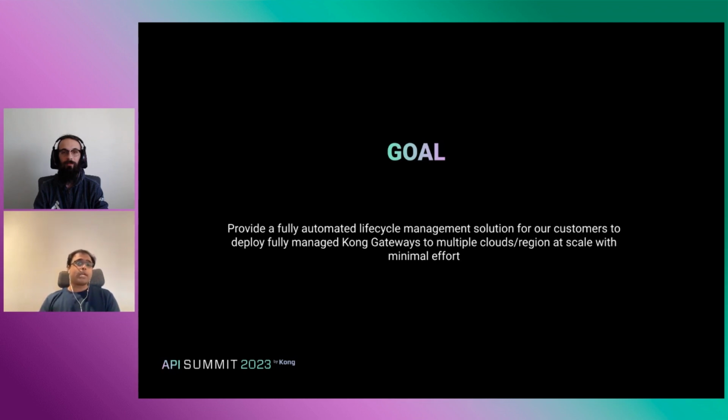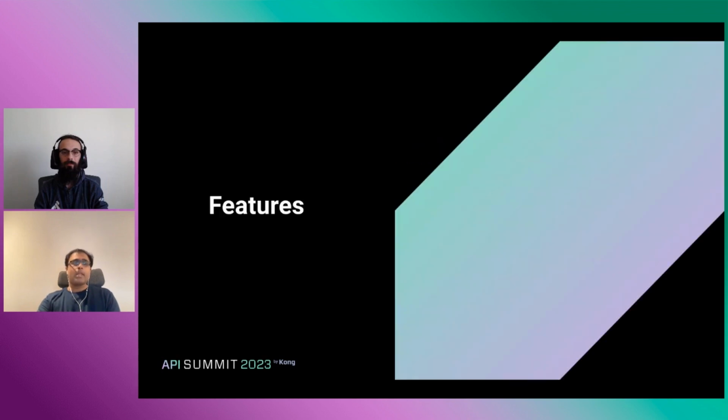Because if you look from the customer point of view, provisioning a global fleet of API gateways across multiple cloud providers and multiple geographic locations can be time-consuming. Now with Kong Cloud Gateways, our customers can easily provision a global fleet of API gateways on multiple cloud providers across different geographic locations in just a few clicks. It's going to be that easy. Now let's talk about different features of Cloud Gateways.